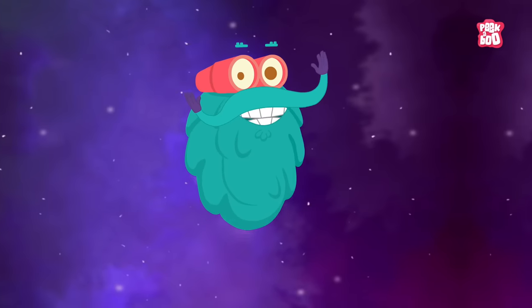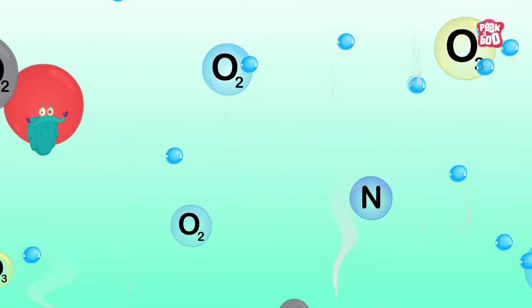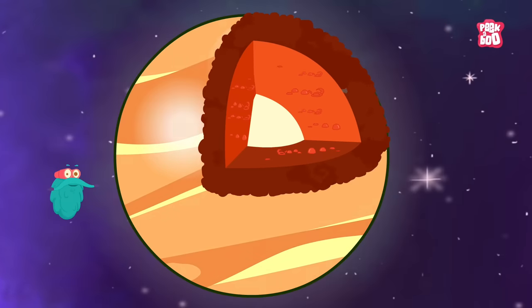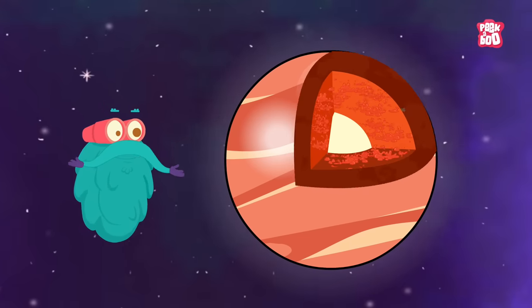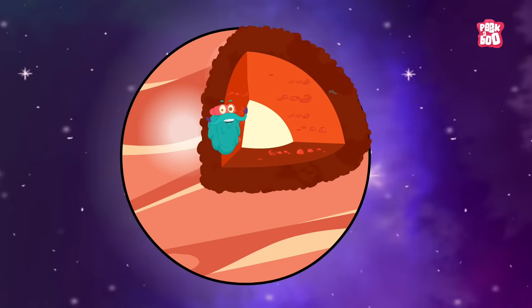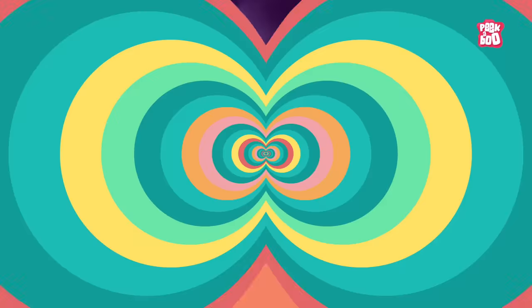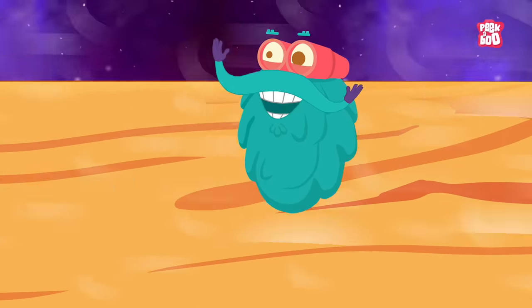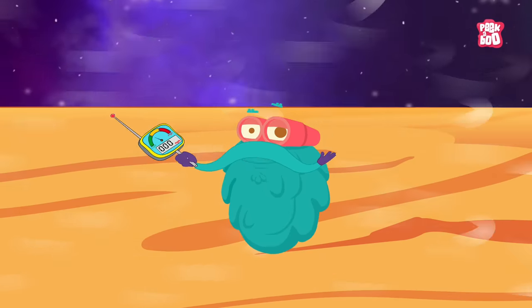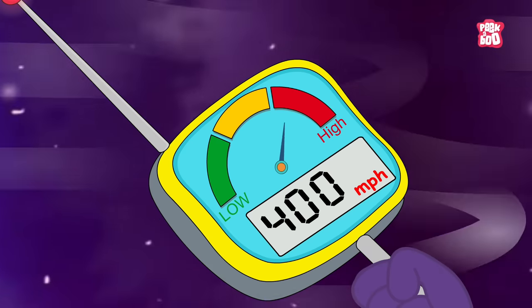And for all these reasons, no one dares to step on its surface. But to give you an idea, it is because Jupiter is known to be a gas giant. And unlike the Earth and the other terrestrial planets, it does not have a solid surface. Also, some scientists suggest that Jupiter has a dense liquid center and is surrounded by an ocean of hydrogen and helium gases. Plus, the planet's surface can continuously be seen amid storms, causing wind with a speed of around 192 miles per hour to more than 400 miles per hour.